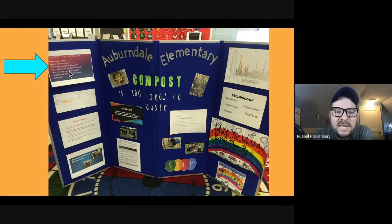But if you look at this Auburndale Elementary Compost, It's Too Good to Waste project here, in this corner where it says creativity and innovation, they said we made videos, we created posters, we do an Auburndale newscast. All of these things that they're doing are DPOJs, okay? But they're part of your larger project, right, Ryan? Yes. So you want to talk about that a little bit?